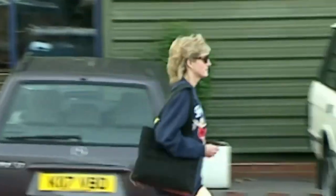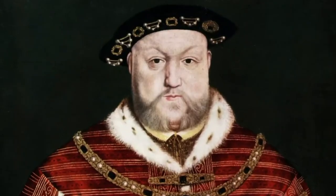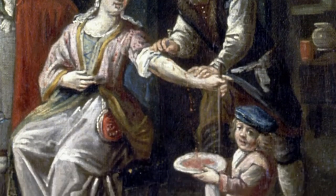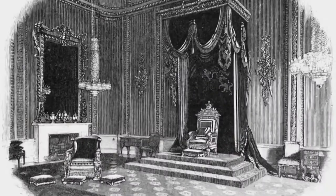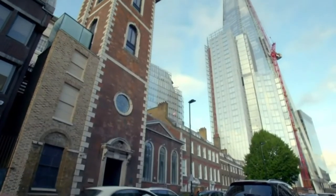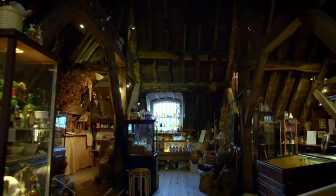Alternative therapies weren't just for modern royals. From Henry VIII's gammy leg to Queen Anne after she had a fit, bloodletting was a favourite medical treatment for 2,000 years. Royalty would be bled at home, but the public might come here. The old St Thomas Hospital, London, now a museum.